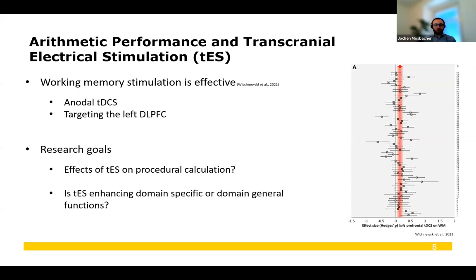At first, of course, the question: can we use stimulation to improve or support procedural calculation processes or performance in these tasks? And secondly, to get a better understanding: are we really stimulating or enhancing domain-specific or domain-general functions? Meaning, if we find effects on arithmetic performance, is it because we stimulate arithmetic processing, or are we truly stimulating working memory and by that improving the arithmetic processes? And we had three studies who, in part at least, looked into this.